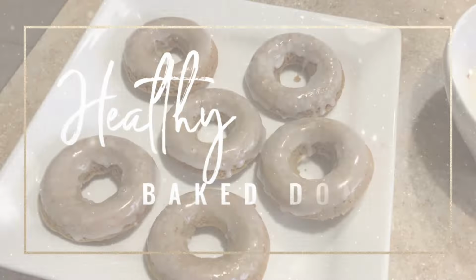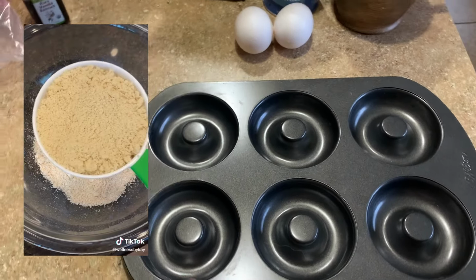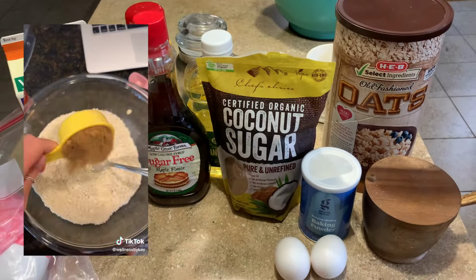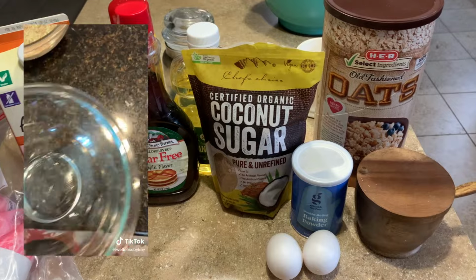All right, y'all, we are making donuts, and I'm so excited. This is the first time using my donut pan. I asked for this for my birthday, actually, and my mom had one, so she just gave me hers. That worked out great. I am switching up this donut recipe just a little bit, but the TikToker who posted this does have a recipe blog, so I will post her exact recipe down below.